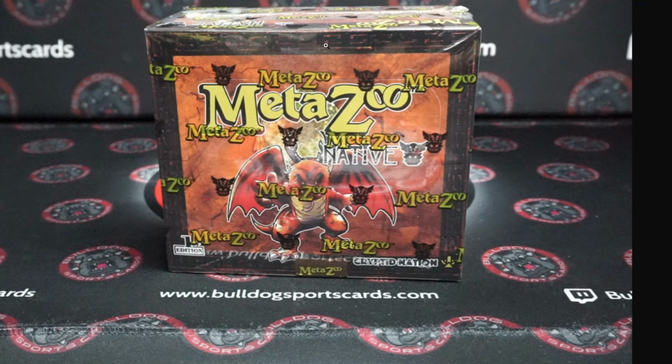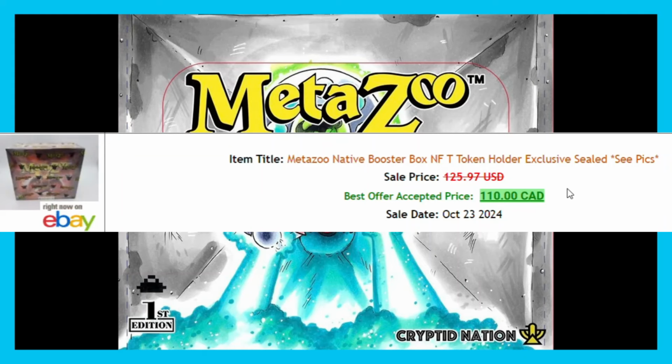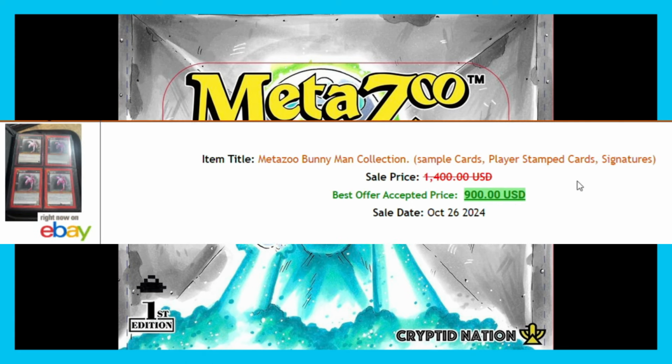This is my personal favorite native booster box. I just like that black border. Next, we have an NFT token holder native booster box that sold for best offer accepted, $110 Canadian, which is about $80 American.